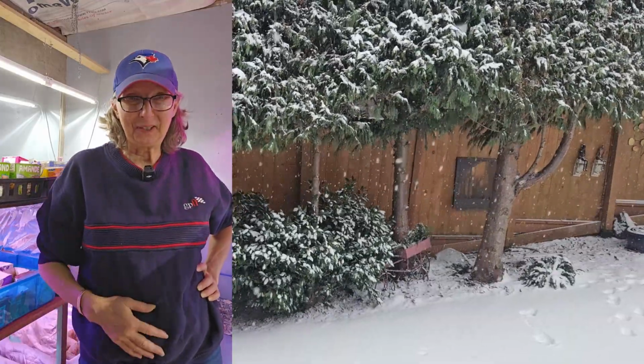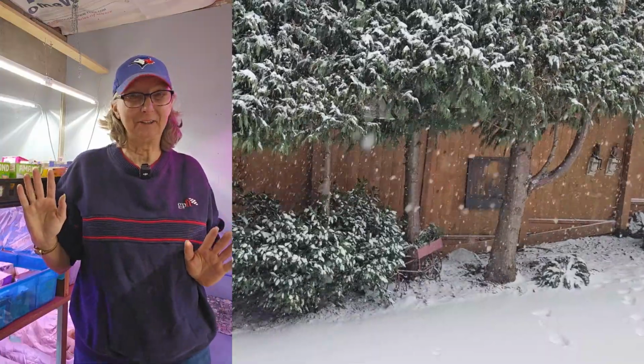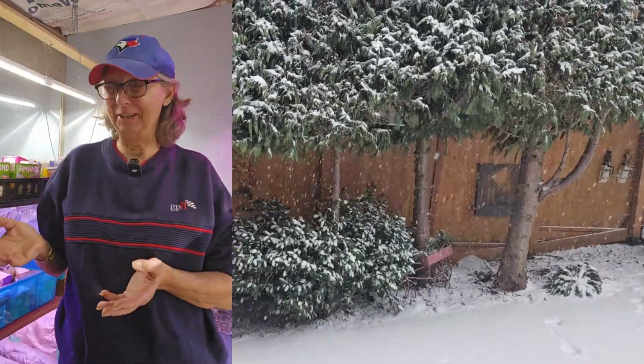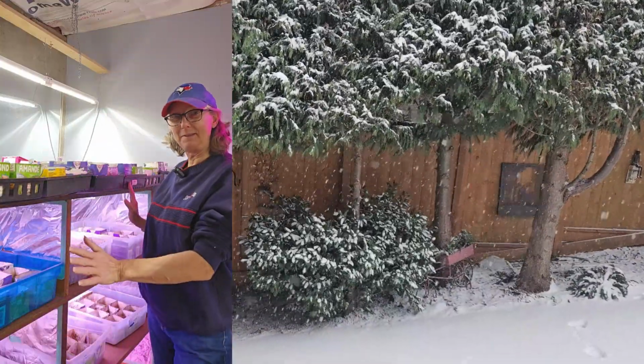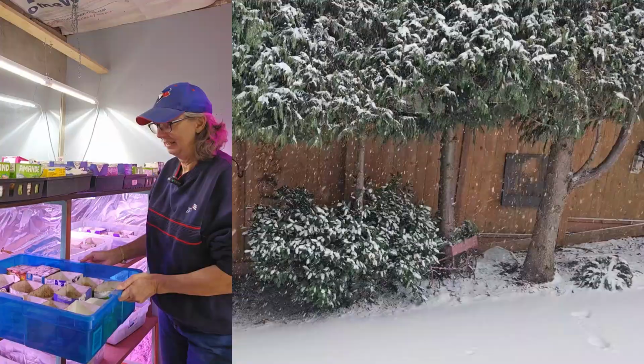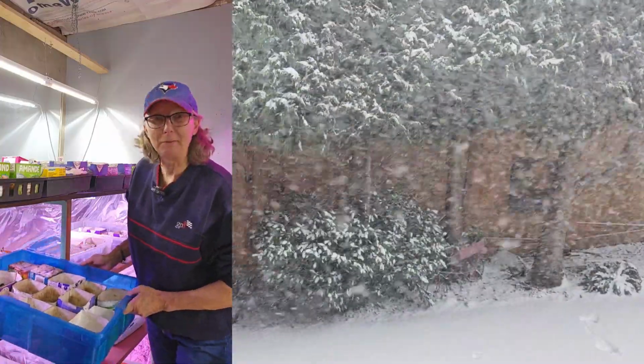It's snowing today, and that makes it the perfect day to do seed starting because I clearly can't do anything in the garden today. Last week, I started all my dahlia tubers. I'm in the seed room now, and as you can see, here's all my dahlia tubers. Well, some of them, not very many of them.